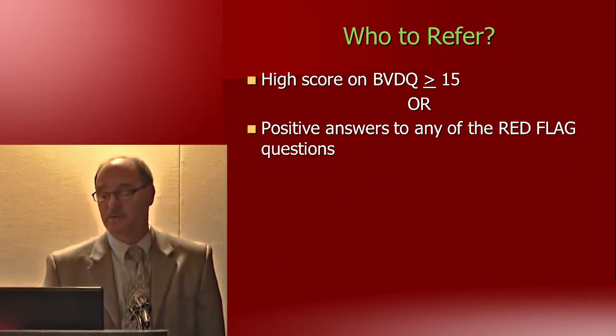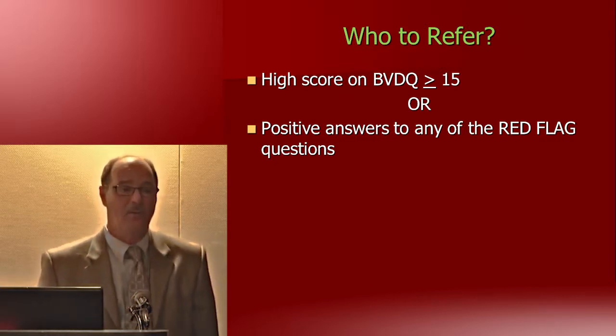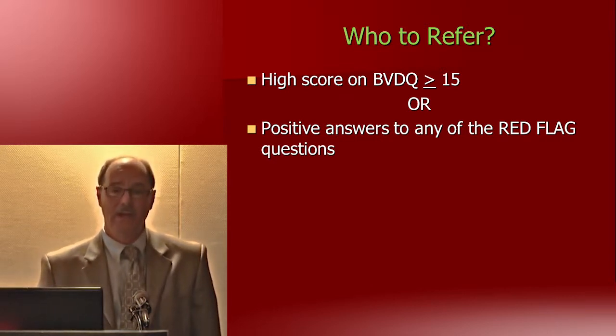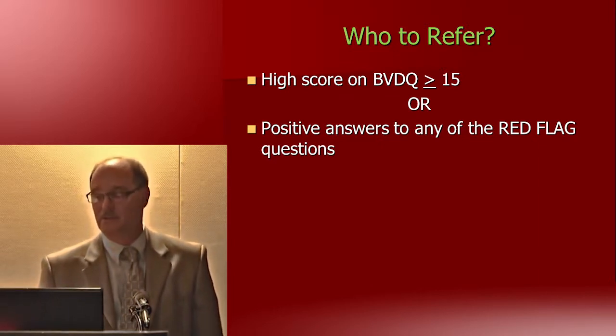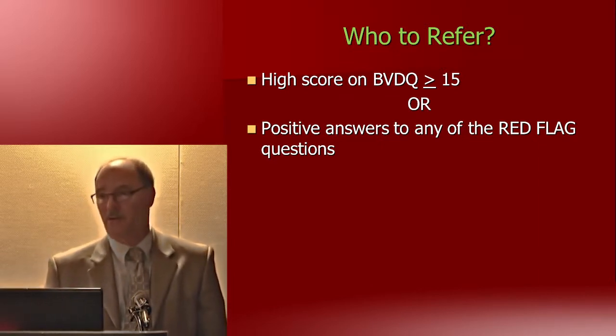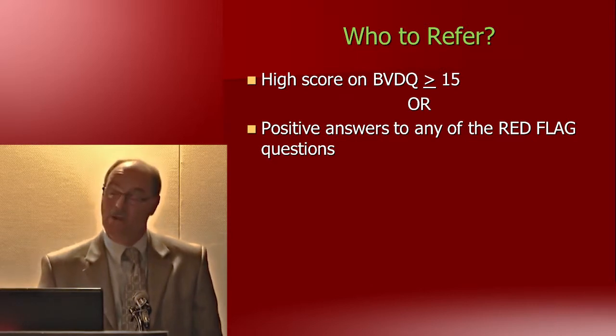Refer anybody who scores high on the questionnaire or who has a positive answer to any of those red flag questions. What I mean by that is there's a never column. That's not a positive answer. The other 3 are positive answers. You shouldn't really ever be seeing double. I mean, you shouldn't. Not even a little bit.